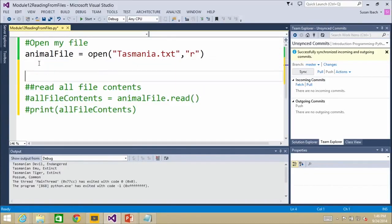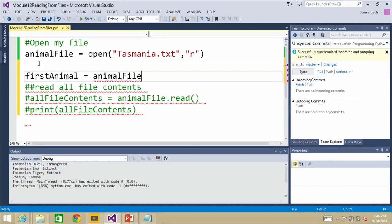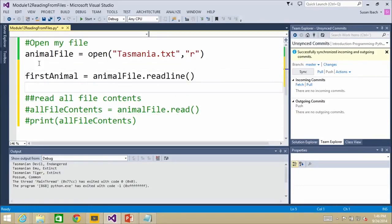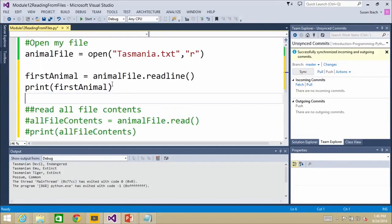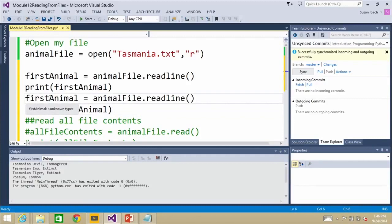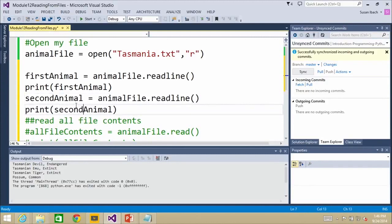And this time I'm going to do a first animal equals animal file dot read line. So this time I'm just reading the first line, and then I'm just going to print that value, first animal, on the screen. And then I'm just going to read the first two rows. I think some of you can guess, if I wanted to read all the rows, I might need a loop. So we will get to that, but just to start, keep it simple.